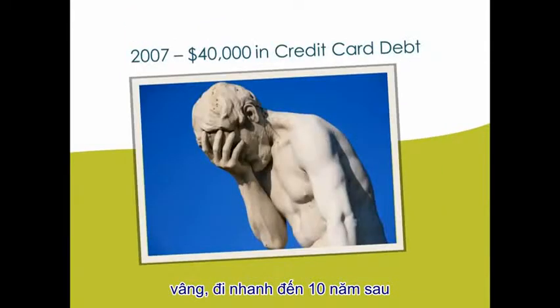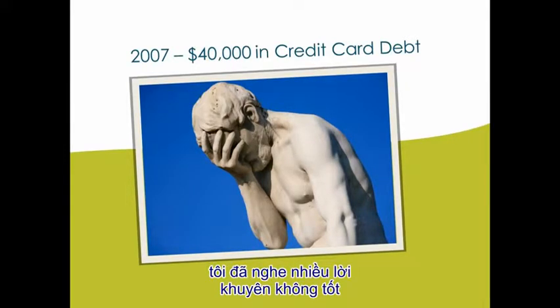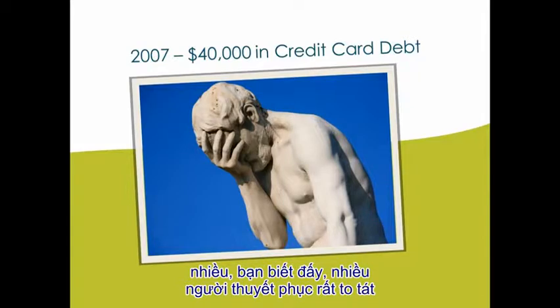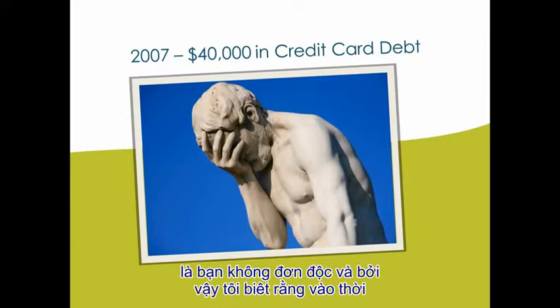Well, fast forward 10 years later, after being in business for 10 years, I ended up $40,000 in credit card debt working out of my parents' basement because I really made a lot of poor decisions. I listened to a lot of bad advice, and the worst part was I didn't trust myself. I was listening to very loud, persuasive people who definitely didn't know what they were talking about. So if you found yourself in a situation like that, believe me, you're not alone.